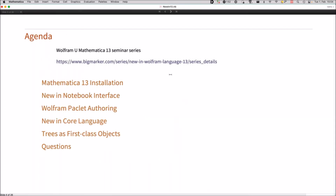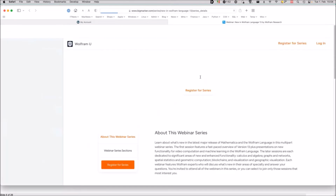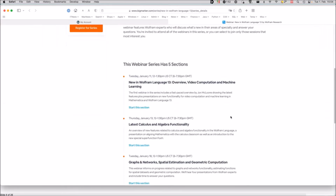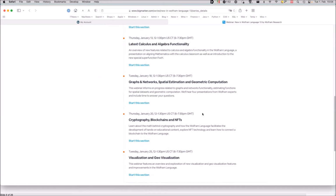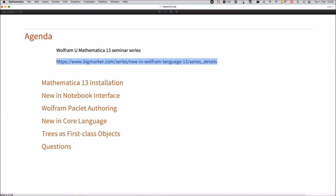Before I talk about the agenda, I want to point you to a very good seminar series, which is part of Wolfram U. This seminar series consists of 5 different seminars which cover topics such as video computation, machine learning, calculus and algebra functionality, geometric computation, cryptography, visualization, and geovisualizations. These are all topics which will not be discussed in this talk. I'm trying to focus this talk on new features in Mathematica 13 which are usable for any kind of Mathematica user, and which I'm also personally interested in.